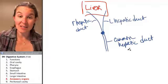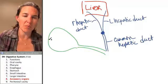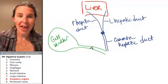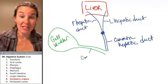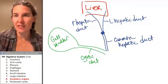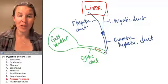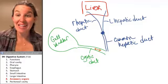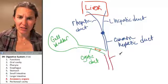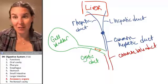Now, the common hepatic duct is joined by another duct that connects to, who do you think this green blob is? This is the gallbladder. Indeed, it is so. And this duct right here coming out of the gallbladder is called the cystic duct. The cystic duct, interestingly, substances within the cystic duct can travel toward the gallbladder or away from the gallbladder. It can go both ways. And they combine together to form the common bile duct.